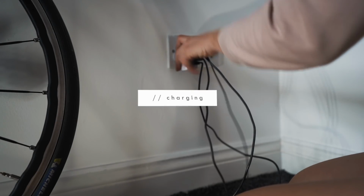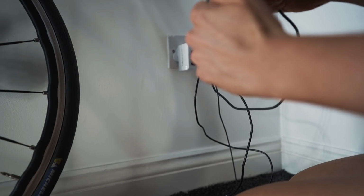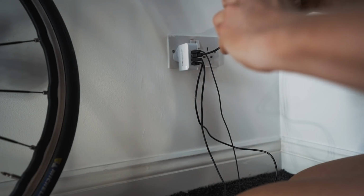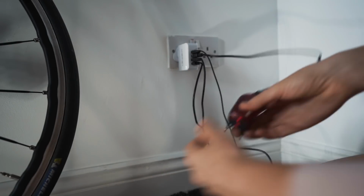And then we get on to charging. You've got to get one of these multi-chargers, because I've just got so many things to charge. So you want to charge lights, your cycle computer, and I charge a drone and a camera.